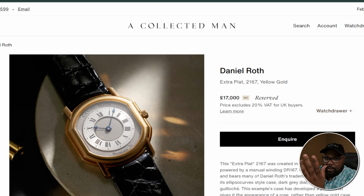Anyways, sorry, the light thing threw me for a loop. We're looking at the Daniel Roth extra plat, or extra thin, ultra thin, whatever you want to call it, the extra plat. I just think it's funny because it's not platinum, but that's what the word means. Anyways, reference 2167.